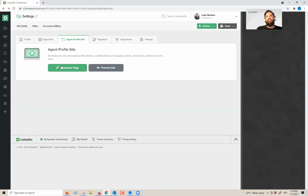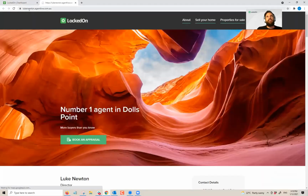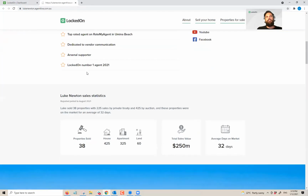You've customized this in 20 minutes. You've picked your background image. You've set up all the text. You now have your own agent website that people charge $1,500 for. When you preview site, your site is now live. It's going to be your name.agentlive.com.au, and it's fully interactive.